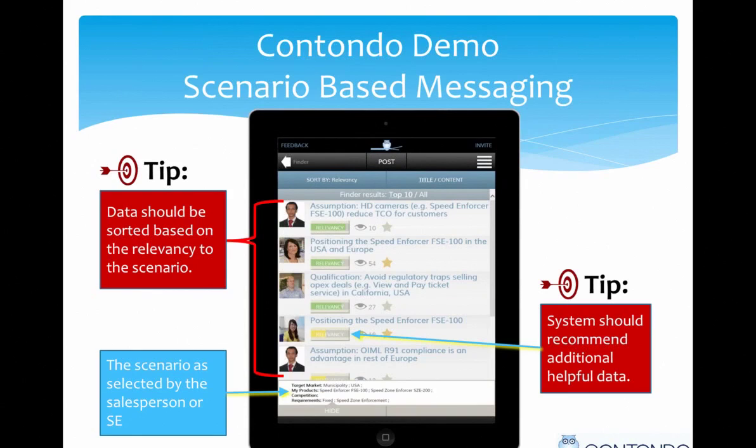is that, first of all, the data should be sorted based on the relevancy to the scenario. So if the sales engineer basically entered their sales scenario, then all the data should be sorted based on that relevancy to that scenario. The second proposal is that the system should recommend additional helpful data. Now, this is important because, as we remember, we're talking about a new product or a new feature. The reality is that a lot of the information is not there yet. We haven't thought about it yet. We haven't created it yet.